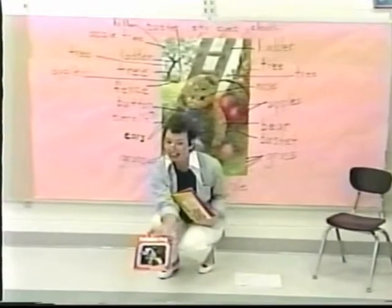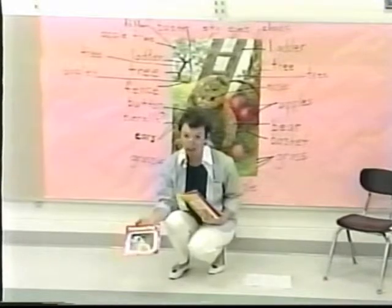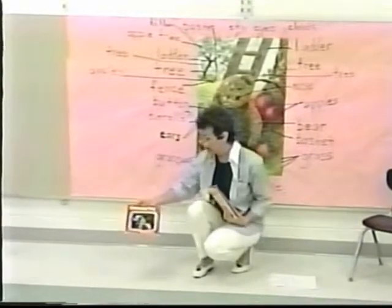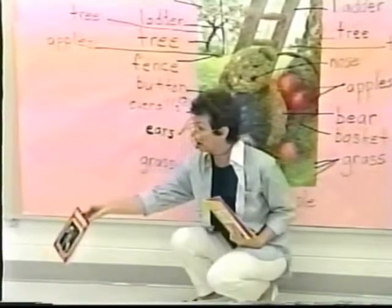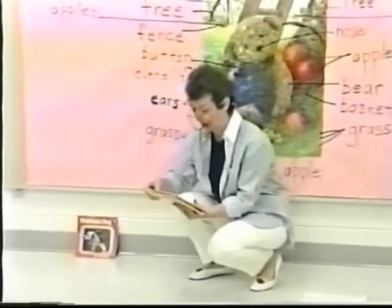101 Dalmatians. The title of this book is Firehouse Dog. And the firehouse dog is what kind of dog? A Dalmatian. Okay. Right. And who is that with him? A firefighter. A firefighter. Okay. All right. So that's one.